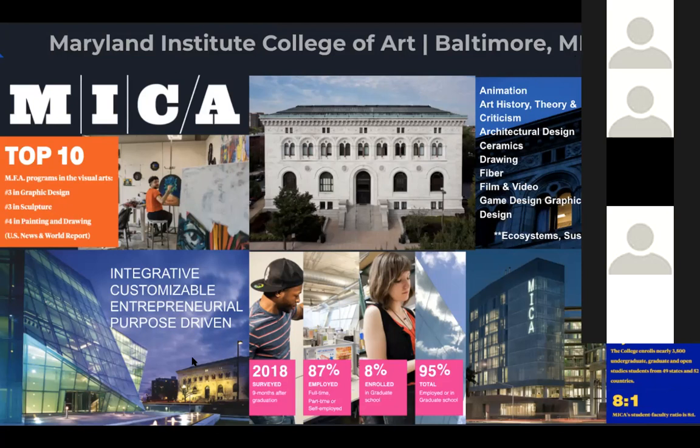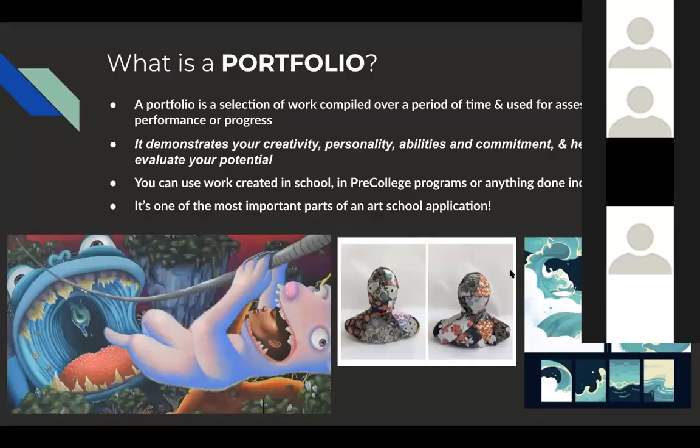So we do have a first year program that is similar to Foundation, but it's a little bit more exploratory. And once students complete their first year, you can select a major and then customize that with a number of minors and concentrations. So we are also very focused in career development. An average of 95% of our students are employed full-time, part-time, or entrepreneurs, or they go on to top graduate programs. That's a little bit about MICA. We also are 1/3 international with students from 52 different countries.